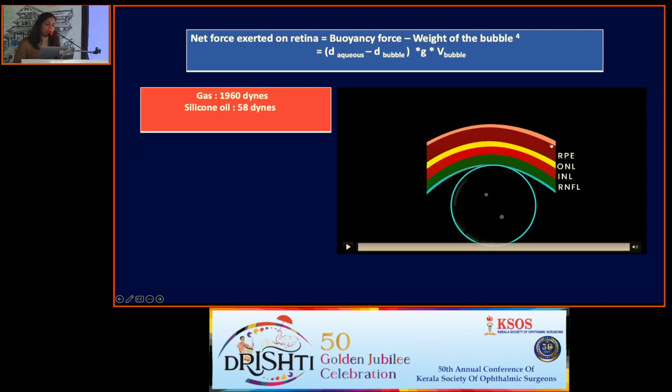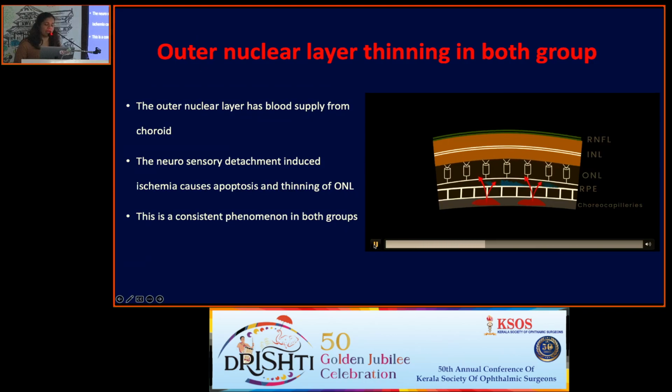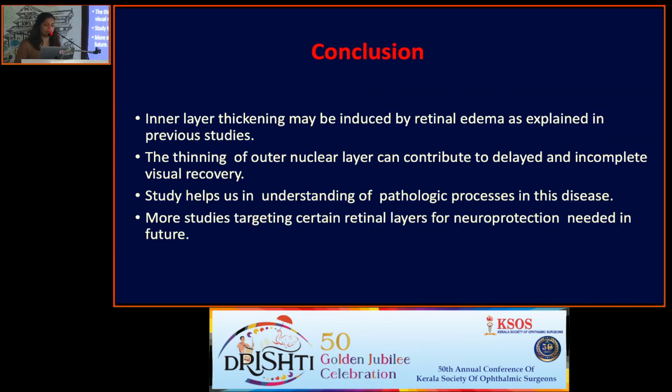Why the inner retinal layers and RPE or choroid are not affected should be further evaluated, and may be due to the difference in architecture. Also, the outer nuclear layer has its blood supply from the choroid, and compared to the other inner layers, due to the edema there can be obscuration of the blood flow causing further thinning. So we conclude that the inner retinal thickening seen in our study can be due to retinal edema as explained in previous studies. Thinning of the outer nuclear layer can contribute to delayed and incomplete visual recovery. More studies need to be done for understanding the exact pathological process in this disease. We also think that our study can put forward some light into targeting certain retinal layers for neuroprotection needed in the future.